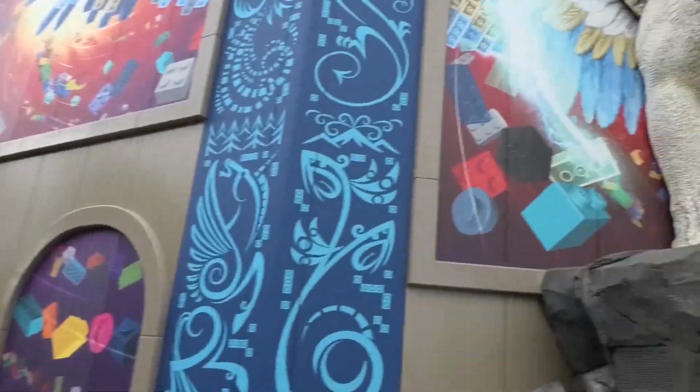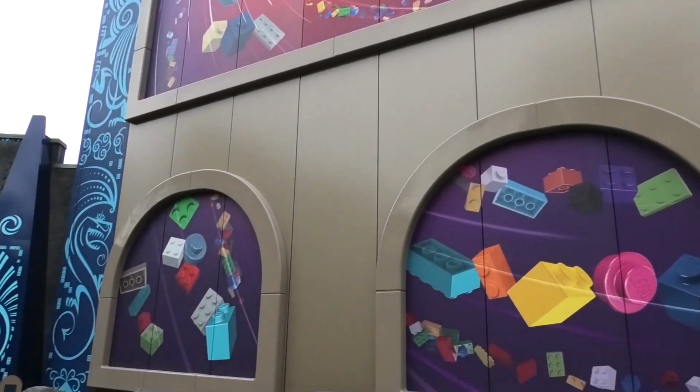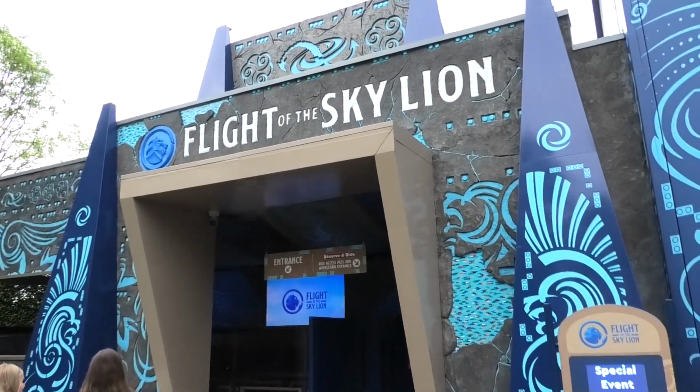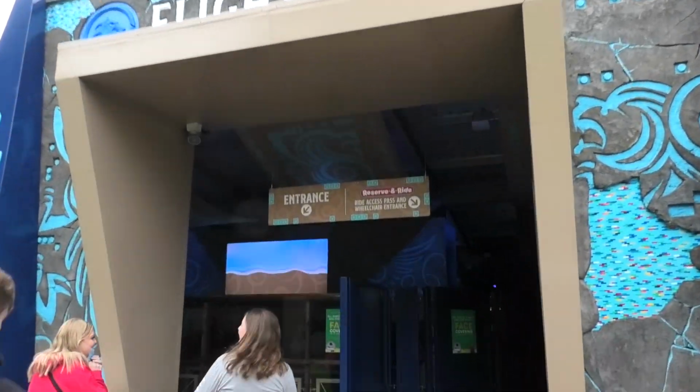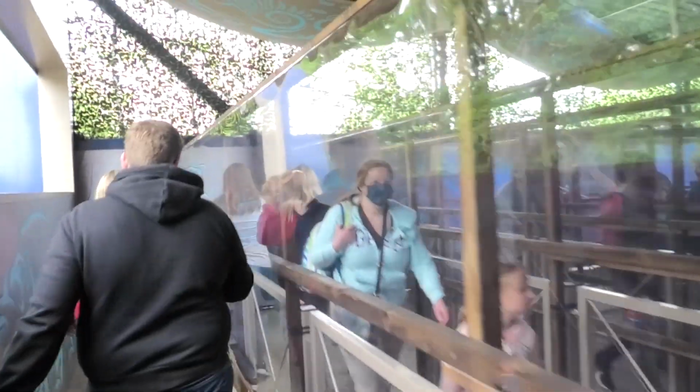Mega excited to get on this one, guys. Good level of theming. That is a ginormous statue out there. And the facade ain't too bad, to be honest. Obviously, when they were building this, it was Project Rex, and a lot of people thought it was going to be a clone of the Lego Movie ride, which is Battle of Bricksburg.